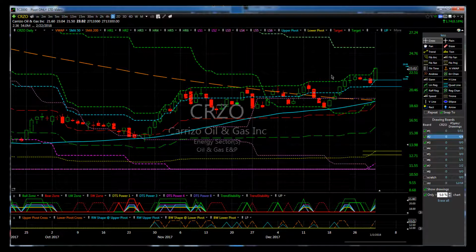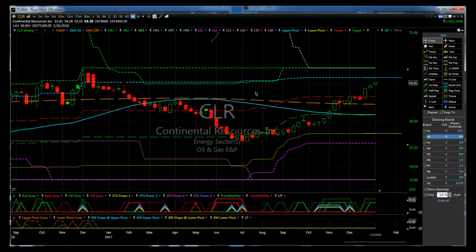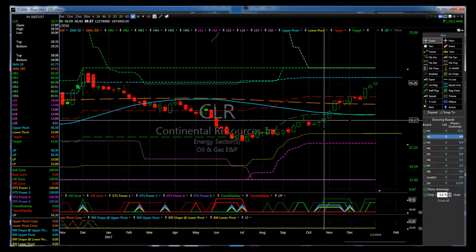Go back to CLR for a minute. CLR has been broke out on a weekly for quite a ways. We also run a weekly scan too on our premium alerts. And this showed up on the weekly bull zone right here. That was back October the 27th, the week of the 27th. This broke into momentum on the weekly as it continued up since then.